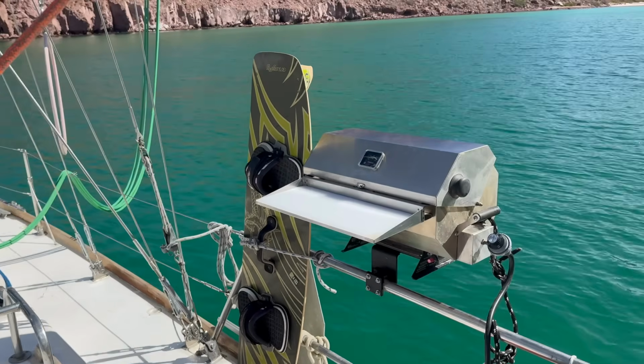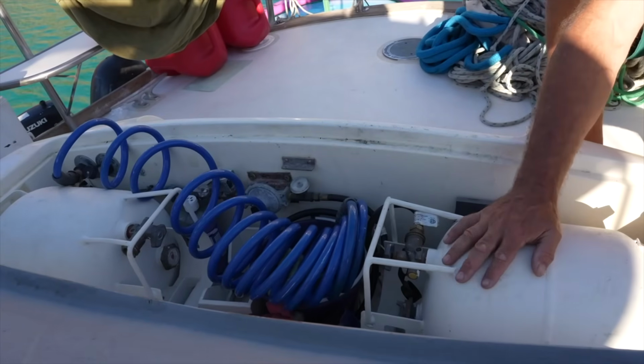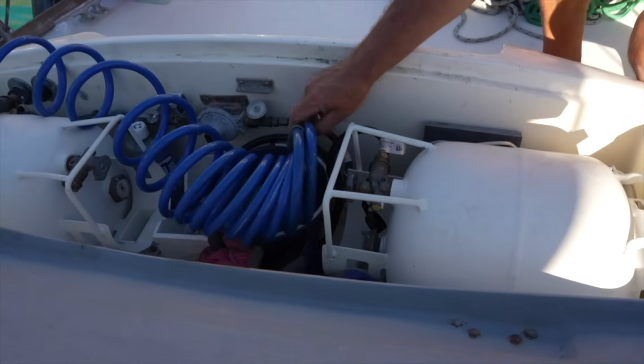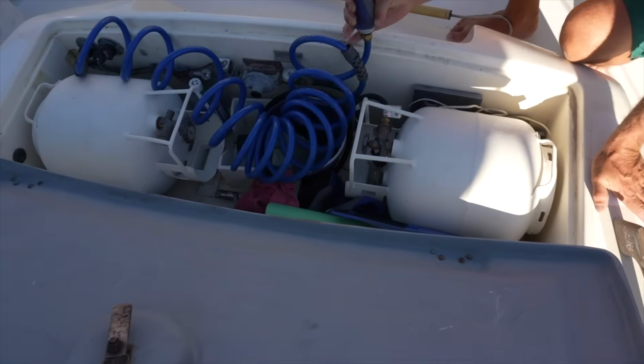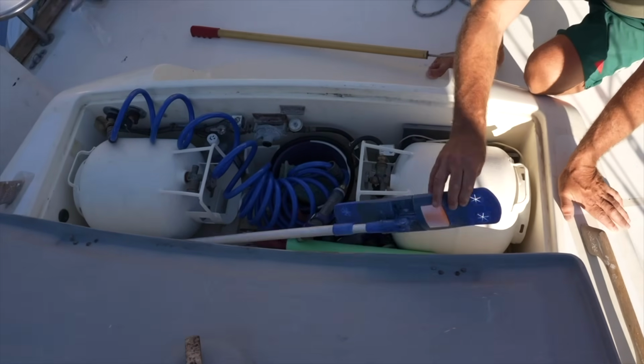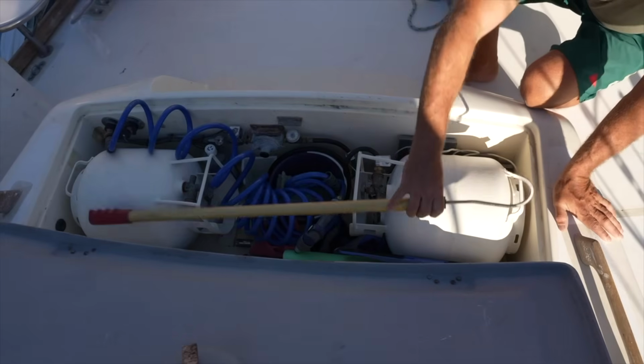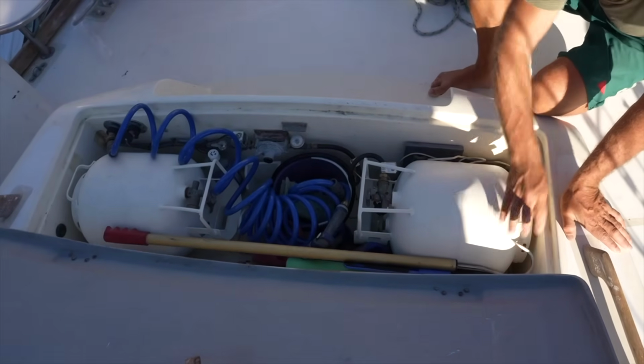We have a barbecue here. Alright, this is the gas locker. I've got 2 20-litre gas tanks there. We have our freshwater deck wash that we pull out if we need to rinse anything down. We keep a few bits and pieces in there, gaff and all little things. That's about it for the locker.